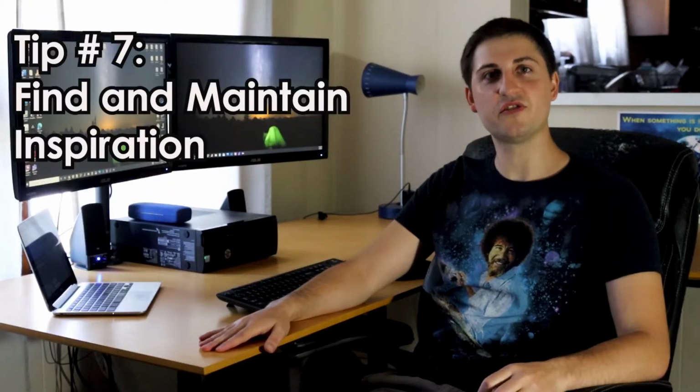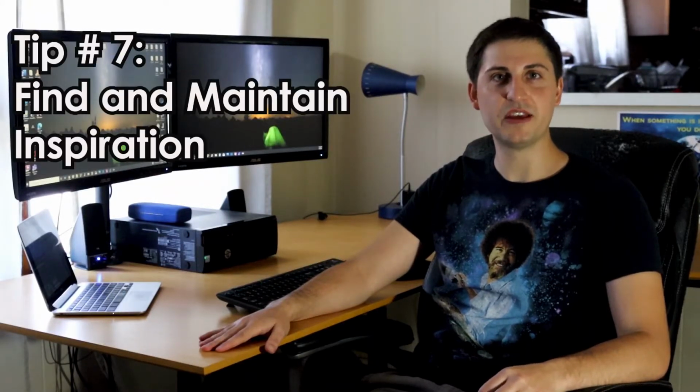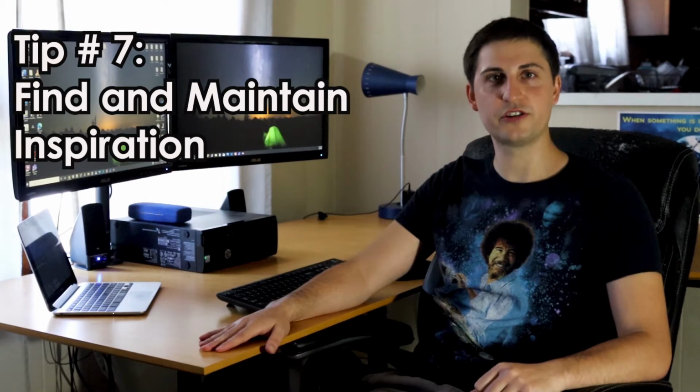Tip number 7 is to find and maintain inspiration. If you're going to be studying computer science for 4 years, or really any other major, you're going to want to have a lot of interest in it. And in fact, if you don't have that to begin with, then computer science might not be the major for you. I definitely think it's a good idea to find things that are going to help you to maintain your interest and your enthusiasm in computer science.